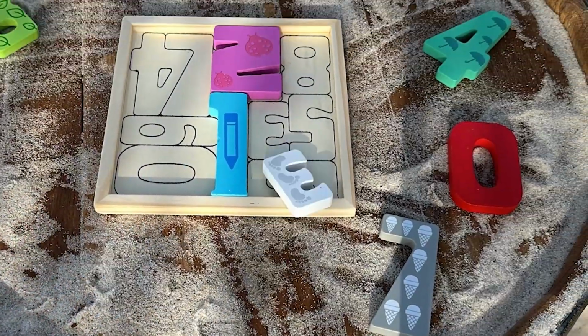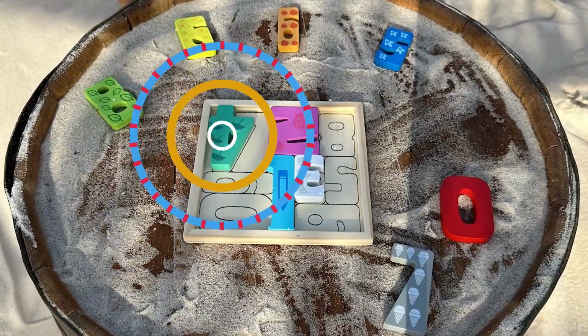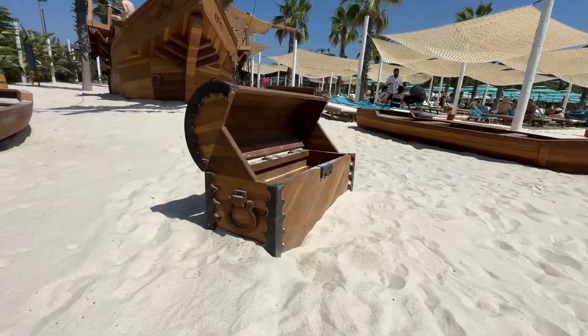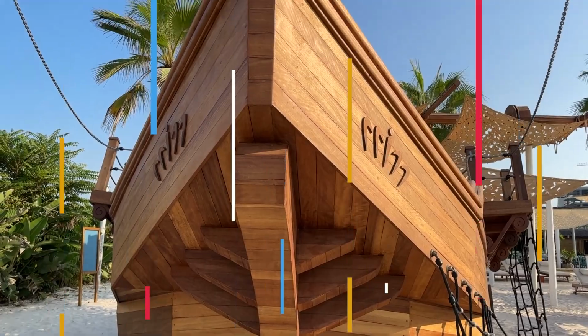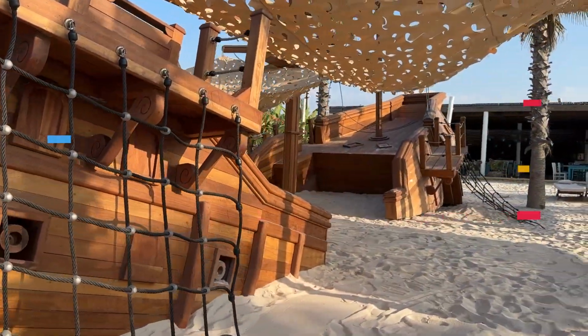We'll learn the names of numbers in English. Are you ready? Let's go! Wow, we are on an island. But where is Maya? Maya, come here. We want to play with you.